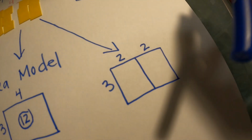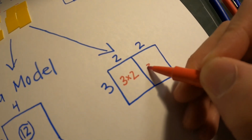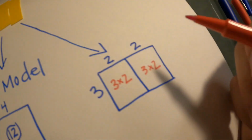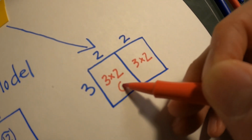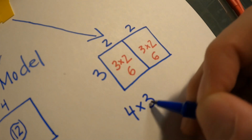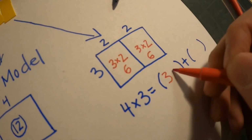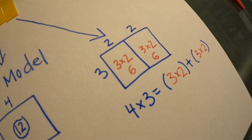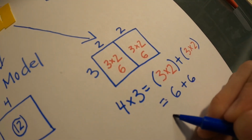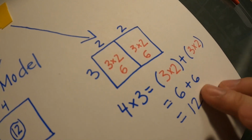Okay. Meaning now I'm going to change colors, the pen, so you can see. So now I have a 3 by 2 here, and then a 3 by 2 for this one. Okay, don't believe me? Look back at this model. There is a 2 by 3 and a 2 by 3 right there. Okay, so with this, if I know a 3 by 2 is 6, and I know another 3 by 2 is another 6, I can understand that a 4 by 3 can be split up into the equations of a 3 by 2 and a 3 by 2. Okay, then from there, we know that that's kind of like saying 6 plus 6, which equals a total of 12 units.